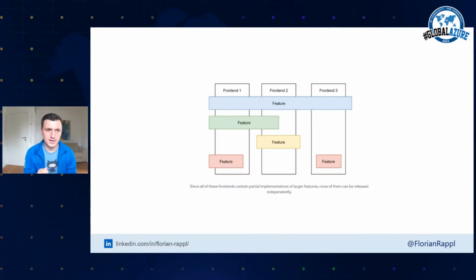Now they wait, have you deployed it? Have you deployed it? That reminds us already of the monolith, right? This was one of the reasons you maybe wanted to go away from the monolith, because scopes are always too large for a release. That's why you have the feature slow down. Well, you have it now here too. Well, finally, frontend 1 deploys. Frontend 2 can now also deploy. Frontend 3 can now also deploy.